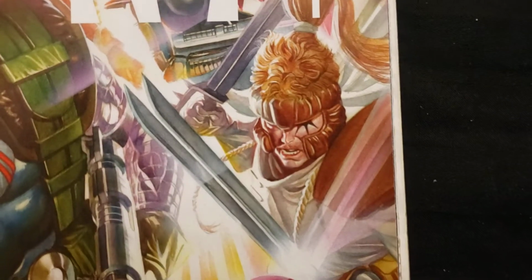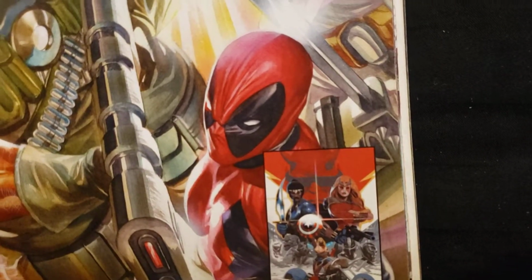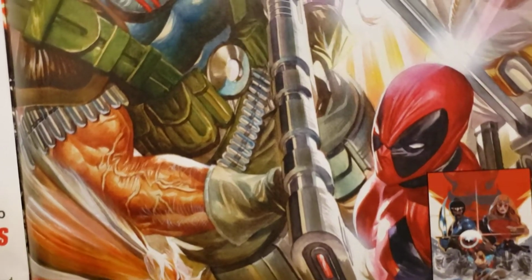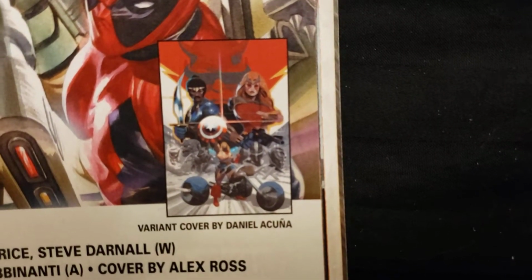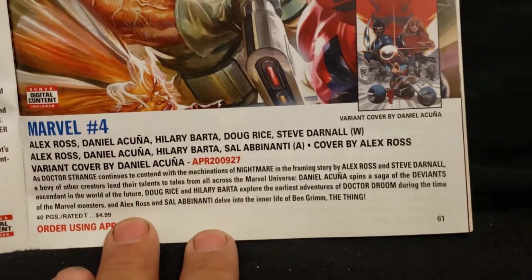I love this. Just like Alex Ross, just like he draws. Alex painted it like that. That is cool. Now I'd like to just get that cover just for that. And then there's a variant down here. Okay. Is Alex Ross writing? Yeah, he is writing this.